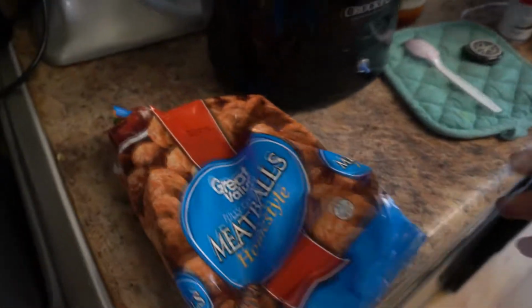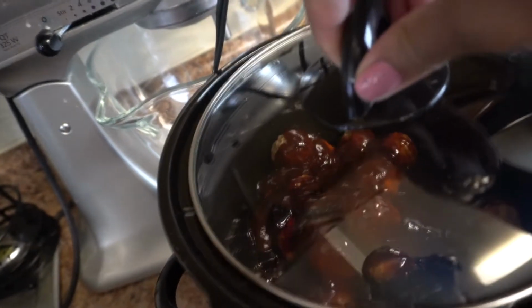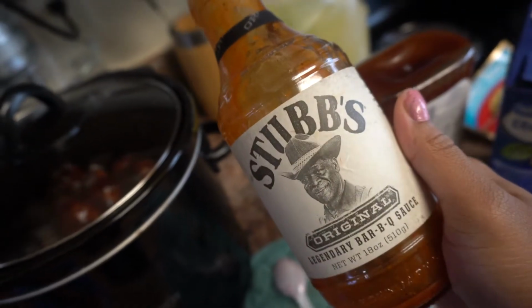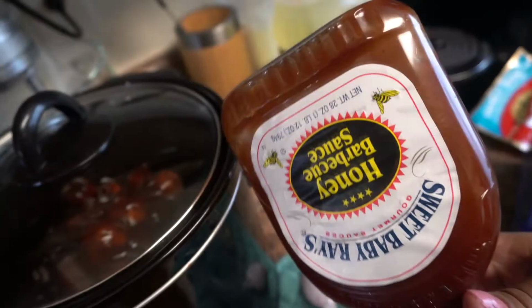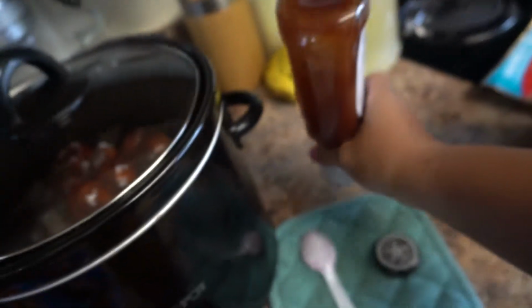On Tuesday, I made some meatballs in the crock pot. These are the Great Value ones. They're so good. And I just put on some barbecue sauce on top of it in the slow cooker. I use this Stubbs original barbecue sauce, and then I mix it with some tried and true Sweet Baby Ray's honey barbecue sauce. I'd rather have the regular barbecue sauce, but all they had was the honey, so that's what I got.